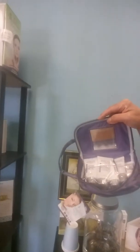Down here is an empty jar for when I want to take names and have a drawing for contests. I recently drew a name for someone who won this Satin Smooth travel size kit. She hasn't claimed it yet, so eventually I'll have more inventory to sell.